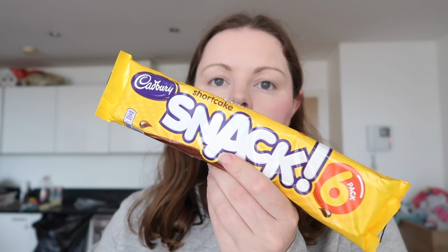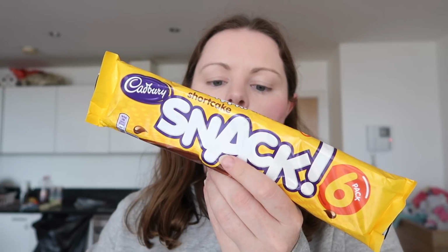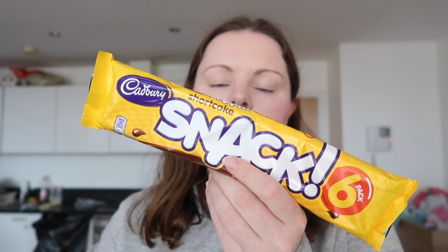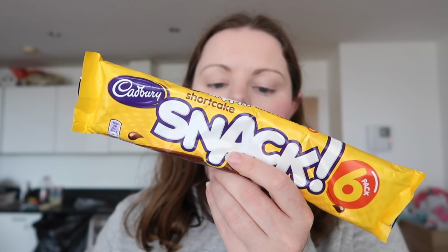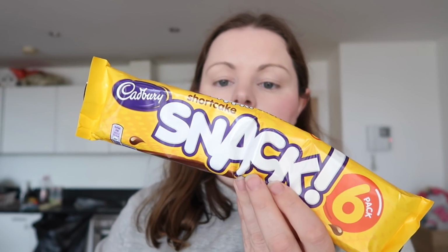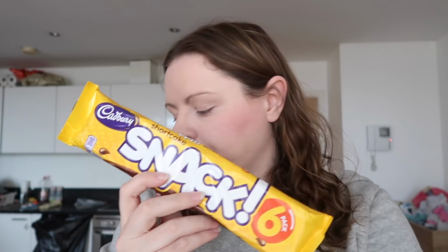Also from Cadbury's are these snack shortcakes. So in this pack there are 6 20-gram bars, and they are 5 syns each. These are the ones that have the 2 little shortcake biscuits in it. So 5 syns for this is, I think, pretty good. Nice with a cup of tea at night, you know, which is where all my snacking happens, is at night time, after Ava goes to bed. So 5 syns for these.